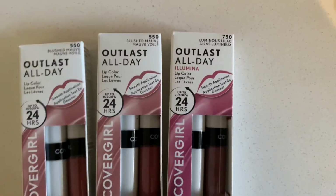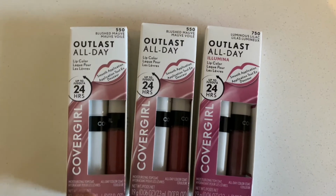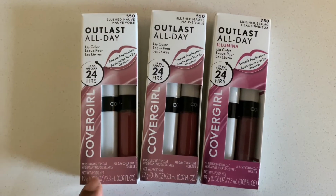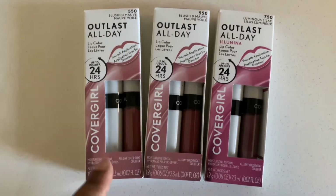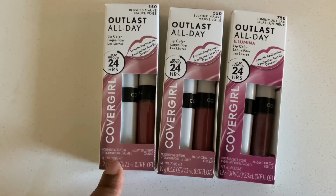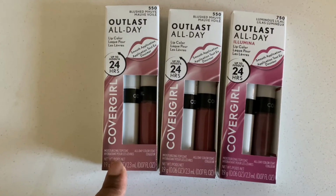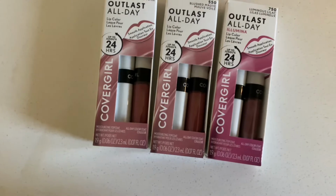Okay, so this CoverGirl Outlast lip color was on clearance for $4.38. I had a $2 CoverGirl lip coupon. It was printable. It was not available anymore. So take $2 off, making my out-of-pocket $2.38 for the Outlast All-Day. Ibotta has a $2 rebate on the app, making my out-of-pocket $0.38 per CoverGirl lip.